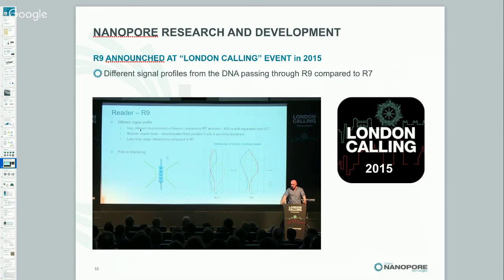It's got a sharper read-ahead, it's more discriminating. We actually now think that most of the signal comes from two bases. It's a short-word pore in principle, and it seems to have fewer long-range interactions compared to the R7 series. But even so, that neural network is still learning those interactions better than the HMM is. And it's improving. That was R9 I spoke about.